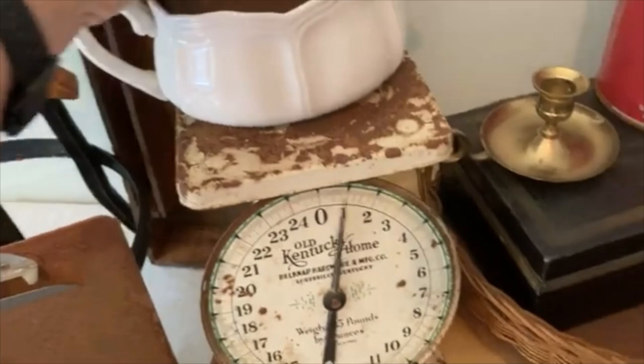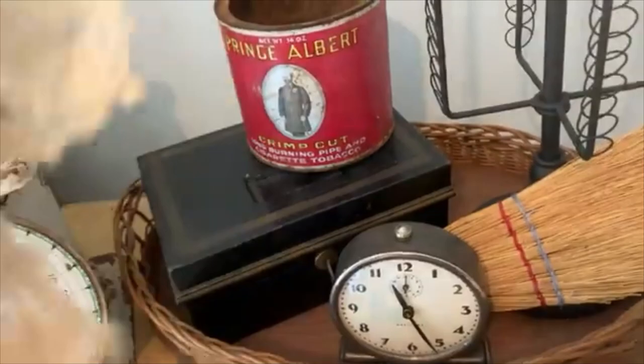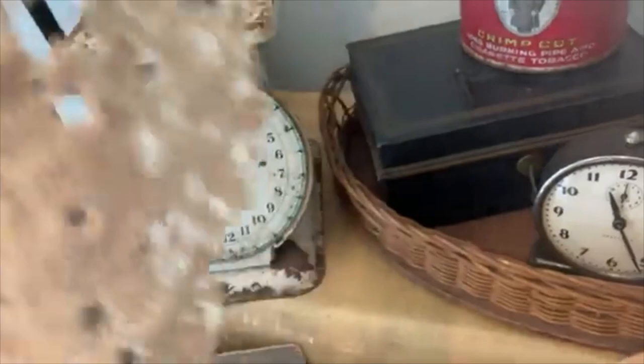And then I found another candlestick. Oops. That was $4.99, and of course I found this old dolly at a thrift store. It's kind of hard to do this. I really hand it to you ladies that do these YouTube videos one-handed because this is a learning curve for me. Hopefully I'll get better.